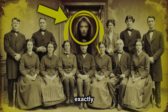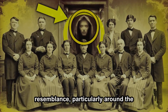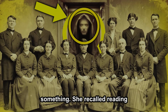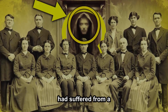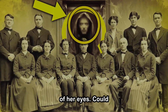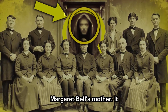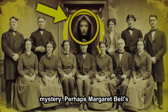Elsie May didn't look exactly like Margaret Bell, but there was a definite resemblance, particularly around the eyes and nose. Mrs. Ainsworth then remembered something. She recalled reading in Margaret Bell's personal papers that she had suffered from a childhood illness that had slightly altered the shape of her eyes. Could it be possible that Elsie May was Margaret Bell's mother? It was a shocking thought, but it offered a potential explanation for the mystery.